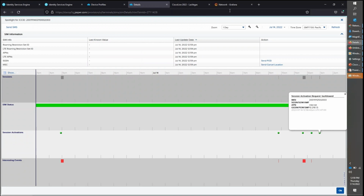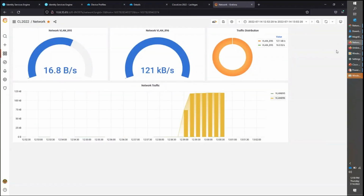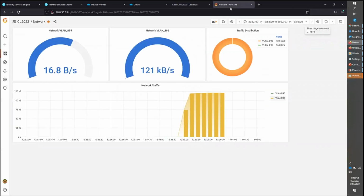Now, what I'm going to show you next is that I'm monitoring this on the remote server where I'm running this traffic on VLAN 896. If you see here, there was no traffic before. Once we started the traffic on VLAN 896, you can see the traffic is going. We can stop the session and we can see that the session will disconnect and then the VLAN traffic will stop. I'm monitoring it on the remote server so that you can see live that the traffic is being transmitted on VLAN 896.